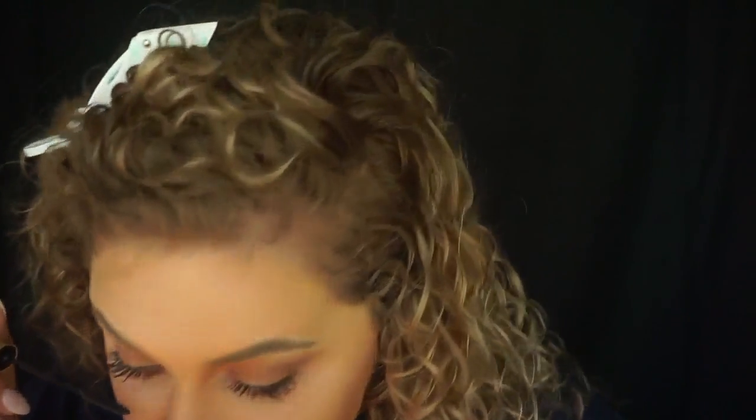Are you guys sold on Babe Lash yet or not? Because, miracles, I swear. Alright, so that is 2 coats on each eye. I'm gonna quick do my bottom lashes.